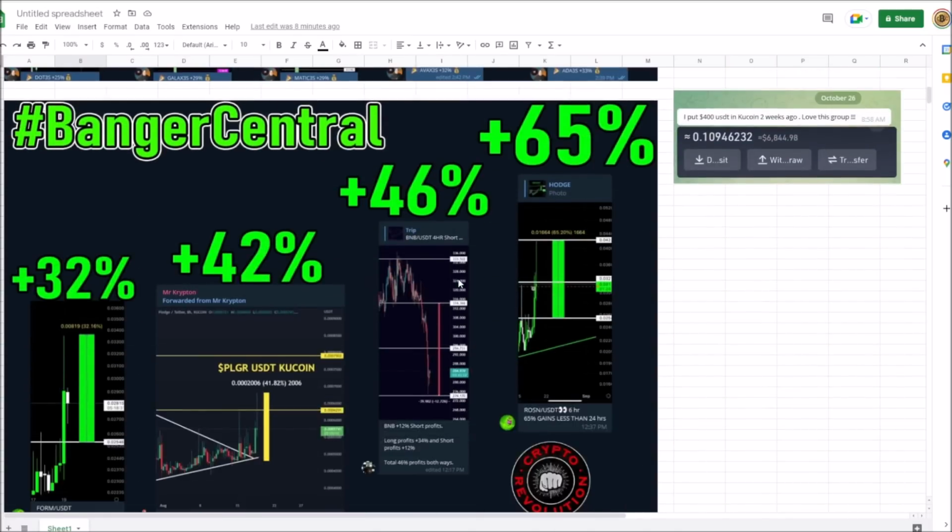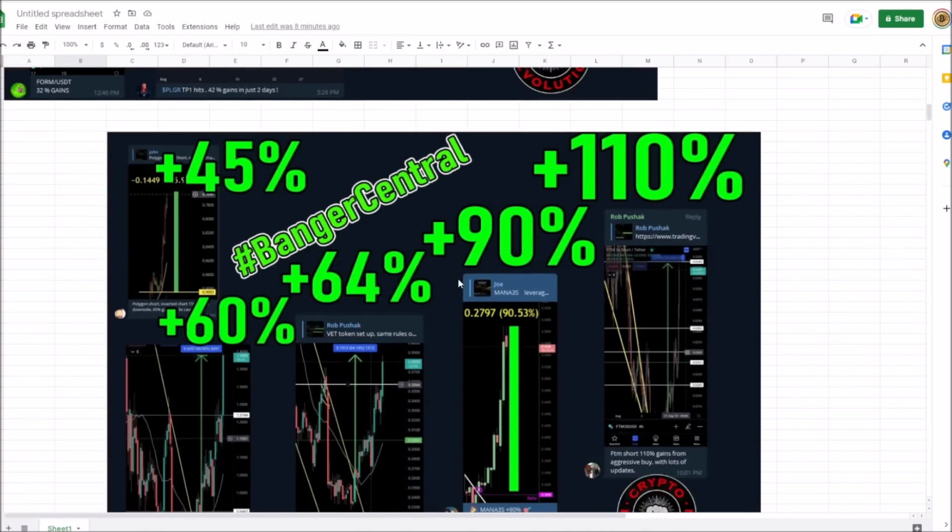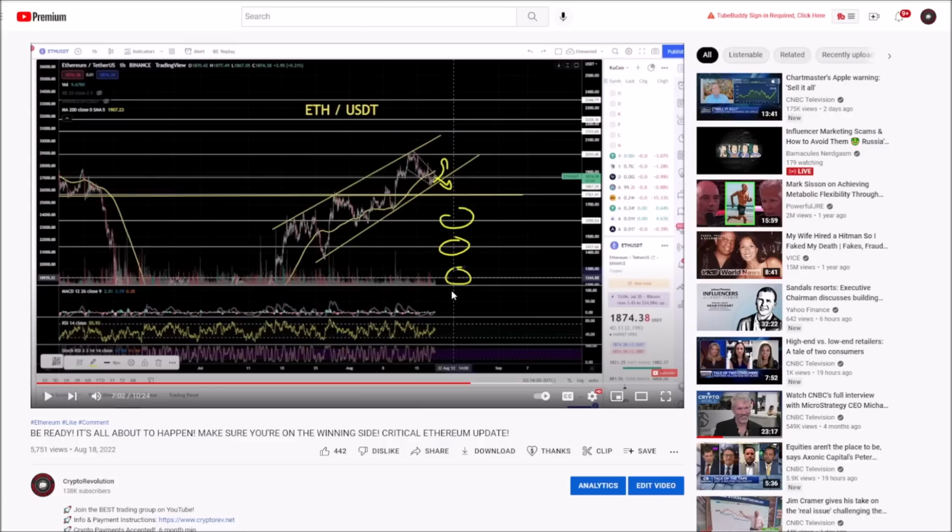You've got to be a wolf. You can't just sit by and wait for profits to fall into your lap. This is Ethereum. I talked to you guys about it on August the 18th. Talked to you guys about this 2 days ago. It's all about to happen. We talked about if Ethereum breaks to the downside, you're looking for $15.99, $14.37. The gift would be $1,244.